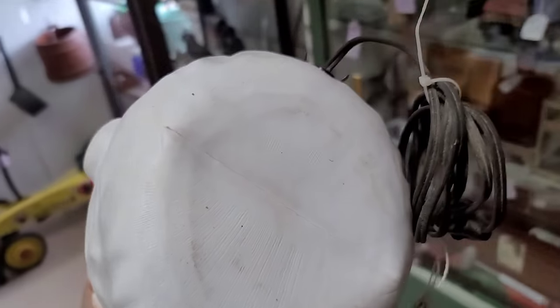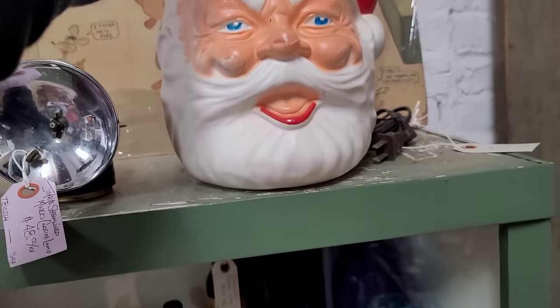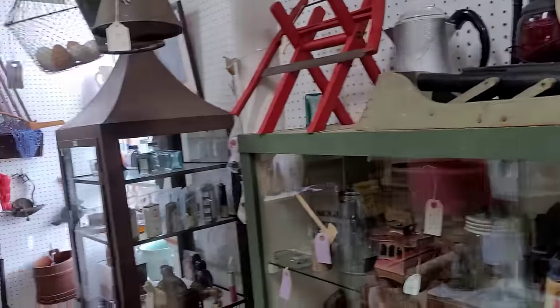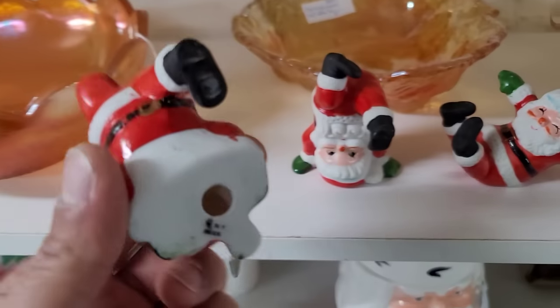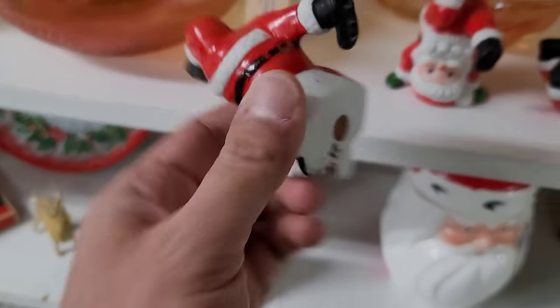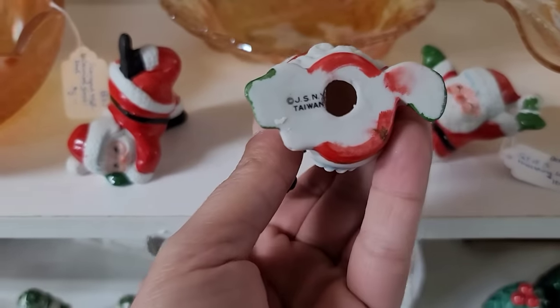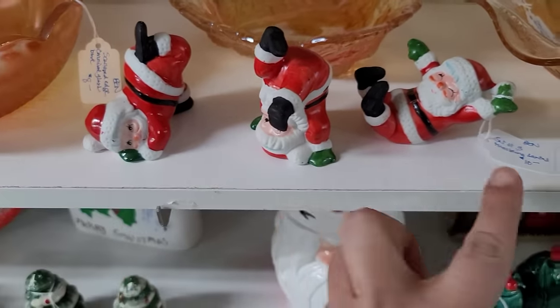Is it an Empire? Is it a Best? It is unmarked. I've never seen that one before. $55. I think for a collector, for me, I'm going to have to shy away from it. There's no sale. It doesn't appear in here either. Drats. Work, Santa, work. He's got the tumbling. I cannot read that. New York, made in Taiwan. Yeah, JS New York. I mean, 70s, 80s, $10 for the set.